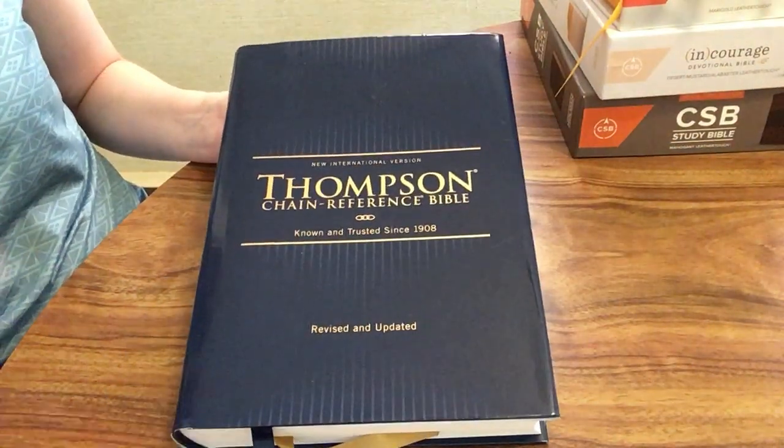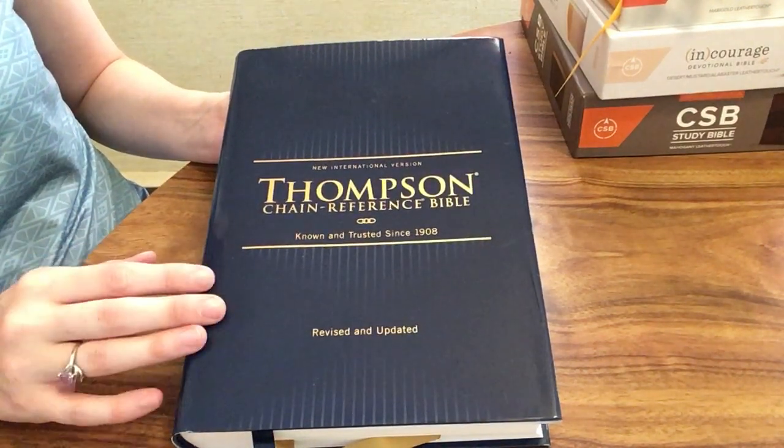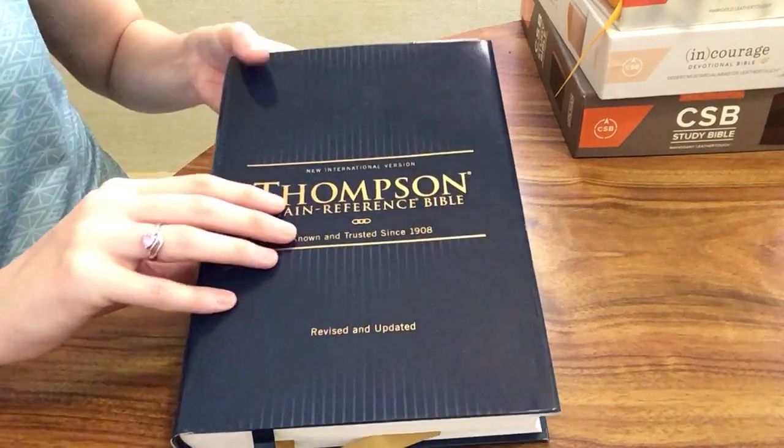This is the NIV Thompson Chain Reference Bible. This is the new, updated, revised edition that just came out very recently.